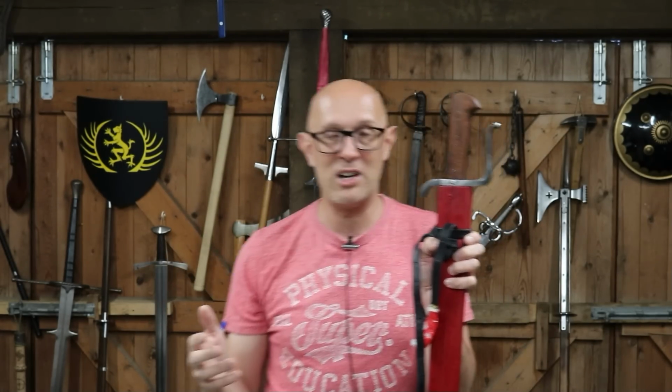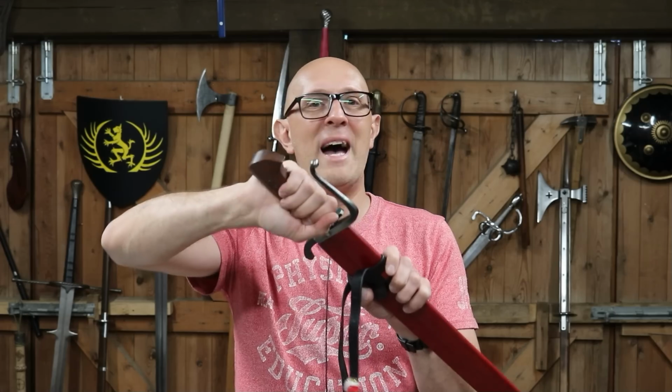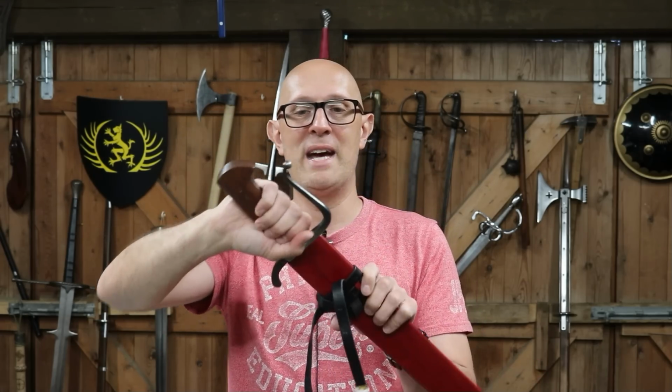I've spoken recently about indexing the edge on something like a Burmese or Thai Da with a round grip, but this is a completely flat grip. So your hand is going to have no issues whatsoever knowing which direction that edge is.